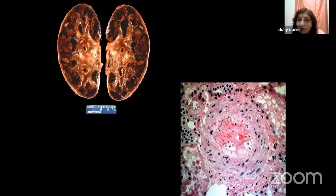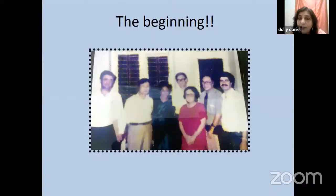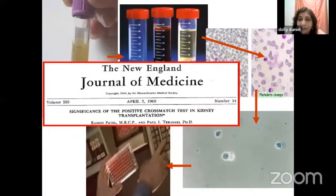As Professor Briggs showed, I think one thing we definitely want to avoid is a hyperacute rejection of a transplanted organ. So we started, and in 1990, we had Dr. Paul Terasaki actually come and start our lab. He came and he conducted a very small workshop, and he initiated us into the world of complement-dependent cytotoxicity.